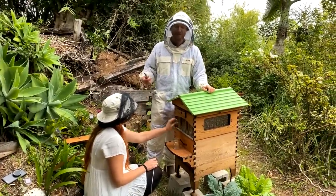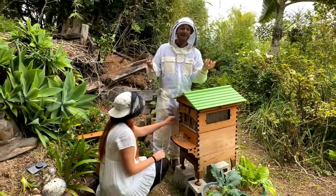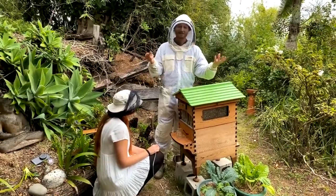But my favourite thing is to try lots of different types of honeys. Even if I don't particularly like it, I love to have it on the shelf because I can go taste this one, taste that one, taste this other one.